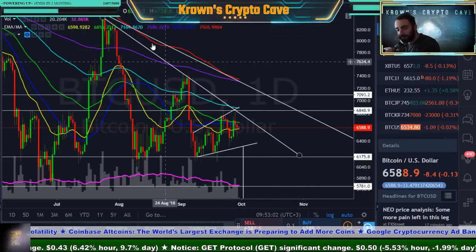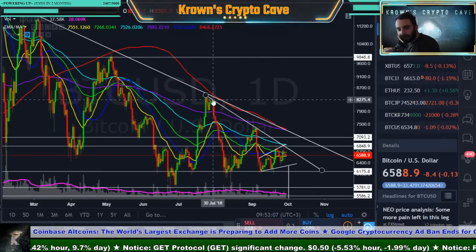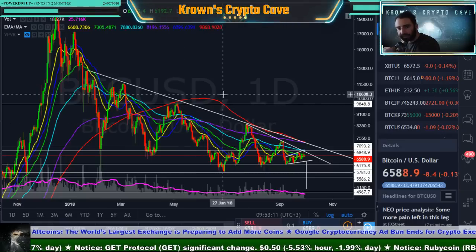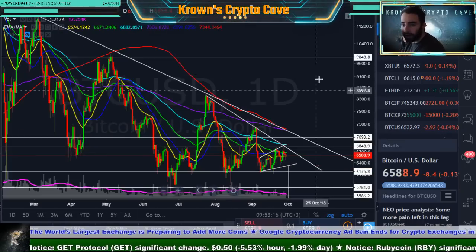And same thing for the people who have been shorting these highs. They're probably pretty happy, because when you short the highs, you're on the side of the trend for the last 10 months. And the trend has certainly been your friend, a very profitable friend indeed. So there you go. Okay, so let's go over to the weekly.